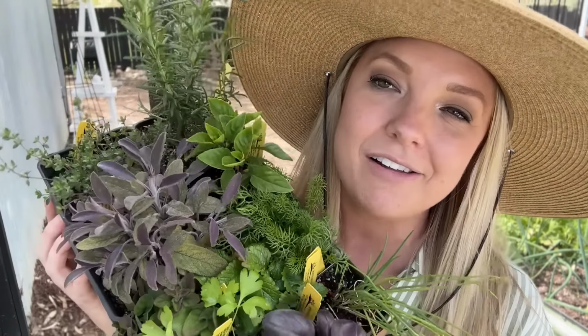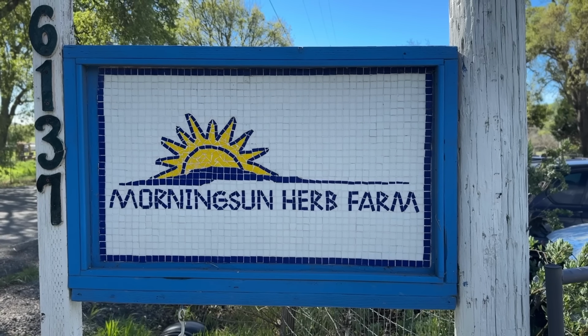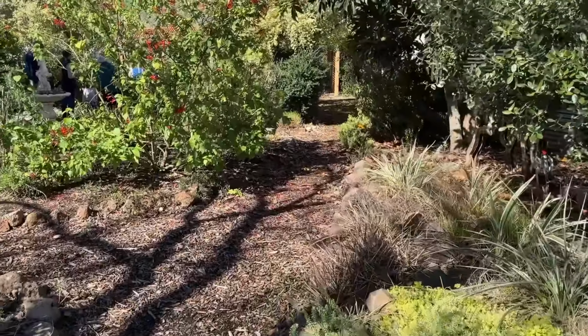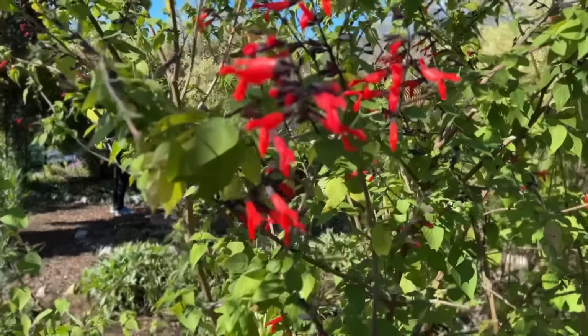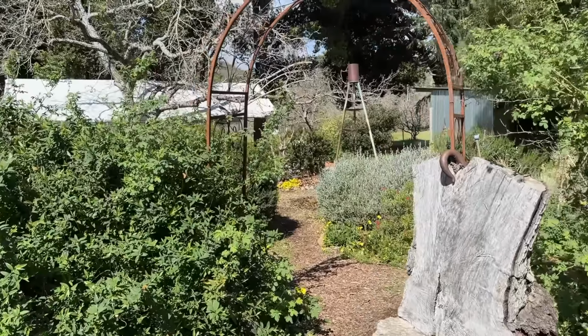So I got all these herbs from a place called Morningsun Herb Farm. They are located in Vacaville, California, which is about 25 minutes from me. And it is just one of those gem of places. I've had quite a few people tell me that I had to go visit, but it was never really high up on my list. And I am so disappointed that I didn't go sooner because it's such a fantastic place.